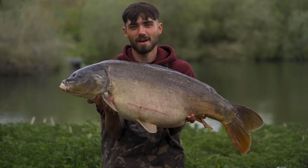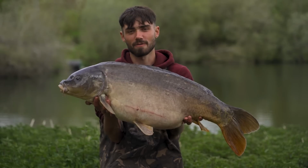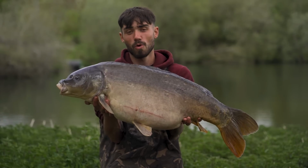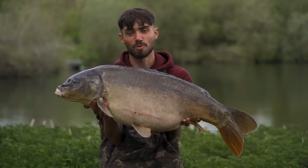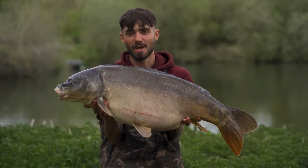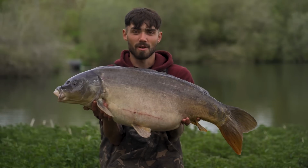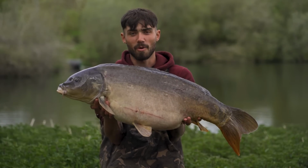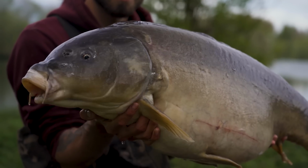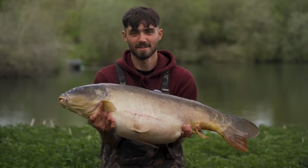Buzzing with this one. After losing the last one, the left-hander did go, and I'm rewarded with this 34-pounder. I was thinking about redoing that rod. I had that many liners on it and it just wasn't going. I didn't know if I'd been done or if something was sat wrong. But when I was playing with this one, I could have sworn it was 20 pound. But when it popped up and I got this, buzzing. Hopefully I can catch a few more this sort of size.